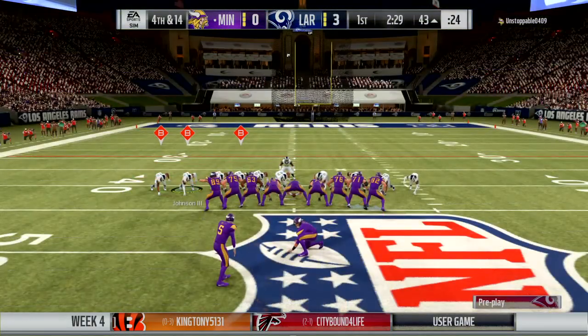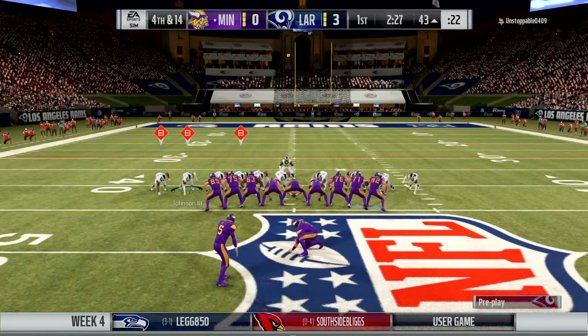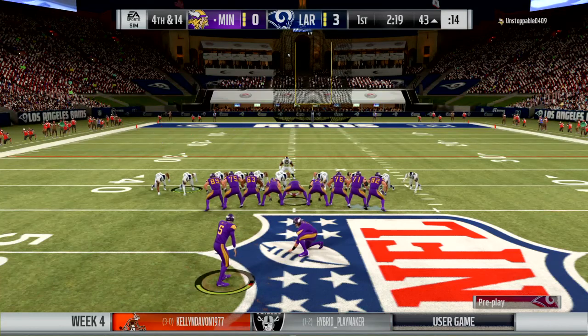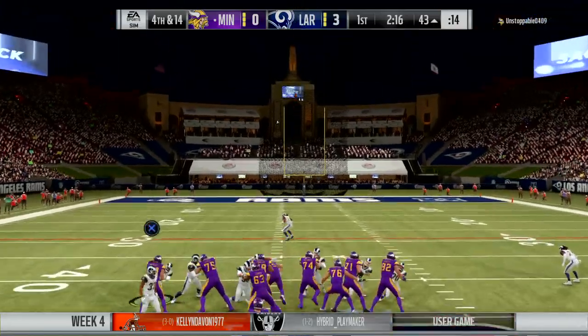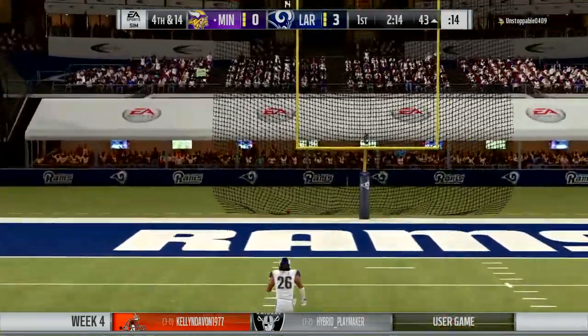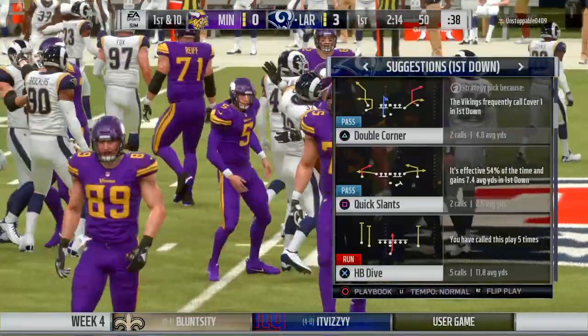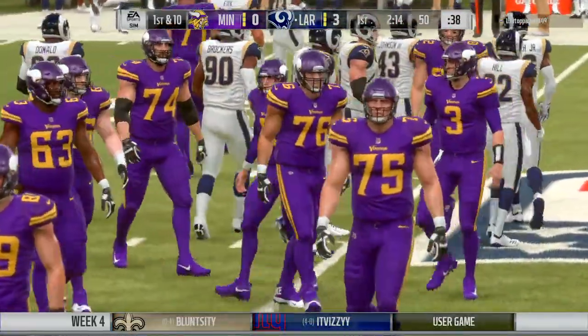So they are going to call on Dan Bailey here. His career long is 56 yards done in Seattle. They spot it on the midfield stripe, so it is a 60-yard attempt here. And this is off target to the left. Didn't get there anyway. It's no good. And this score will stay right where it is.